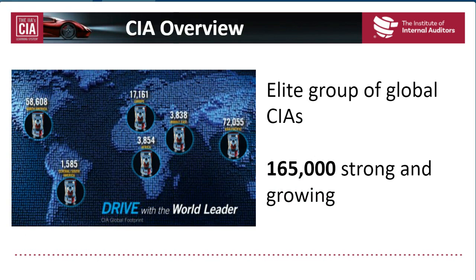There are around 165,000 CIAs globally. We really like the graphic here because it shows you how distributed it is around the globe. So there are several continents, countries, and different persons that are represented here. So no matter if you're working locally or you're going to be traveling abroad, once you earn the CIA, you are very much a part of a strong fraternity that continues to grow.